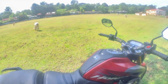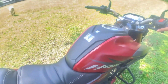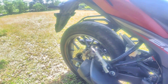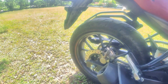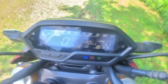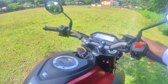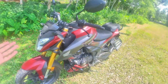Now let me turn on the key and show you how the bike sounds. So here it is. It has a very bassy kind of exhaust note. Honda has done a great job with the exhaust note. So let me rev it a bit. And here it is, the revs go up to 9000 rpm. Let me just turn off the key. So that's it, that's the walk around and a few things about the bike.